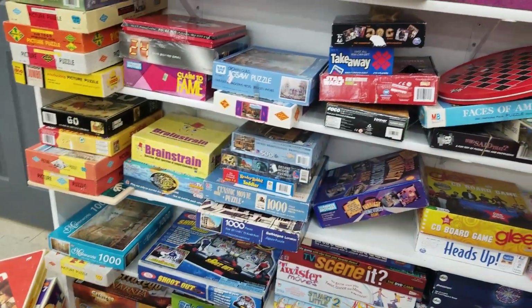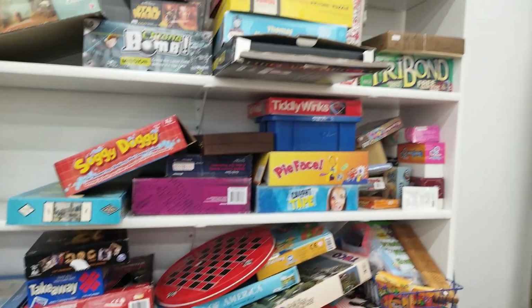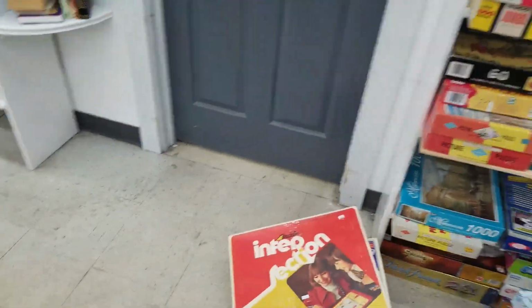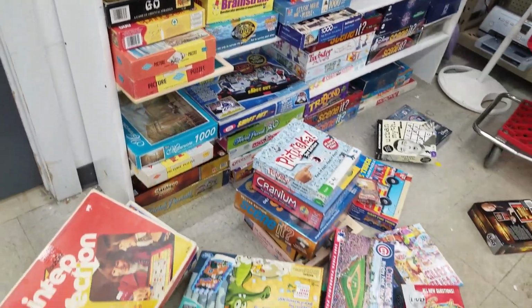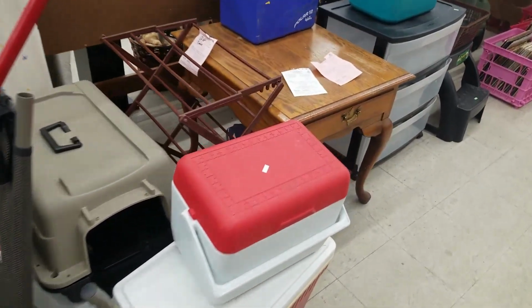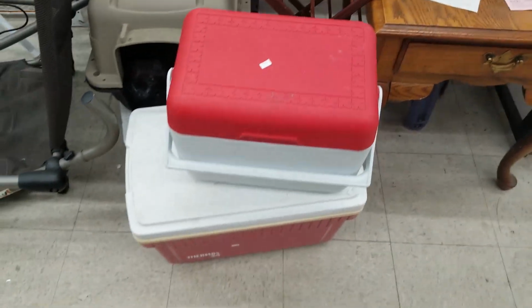Some of the board game stuff is good, but I'd only stick with things that were new. Because most of this is going to be missing pieces. And then what are you going to do with it? No one wants games that are missing pieces. Coolers.